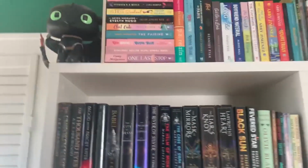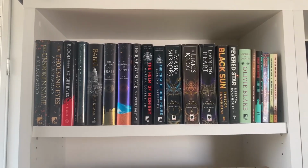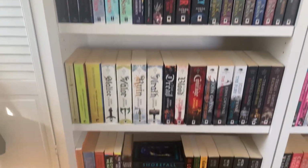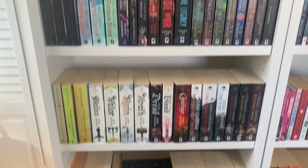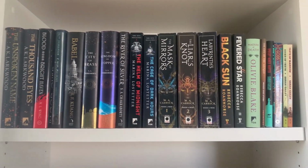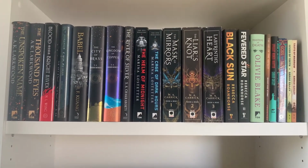Working our way down, this is epic fantasy. For the most part, there are very few exceptions, but this entire shelf is epic high fantasy, which is my preference. I'll give you a good look. They're mostly ordered by height of book. We also have a couple of stragglers.